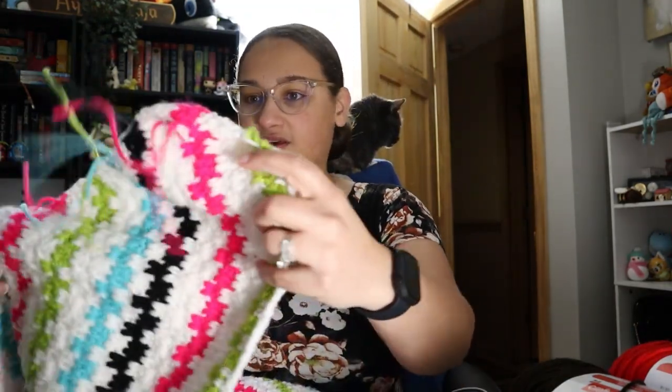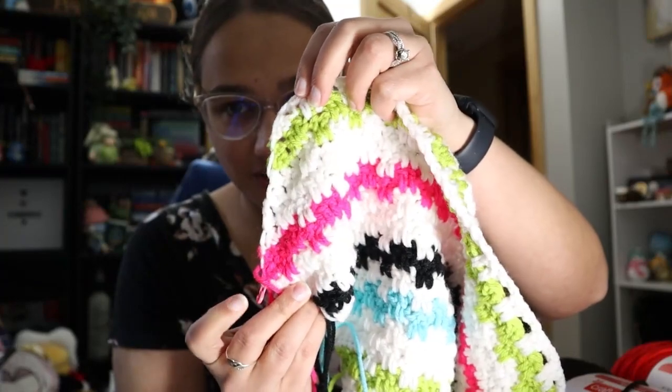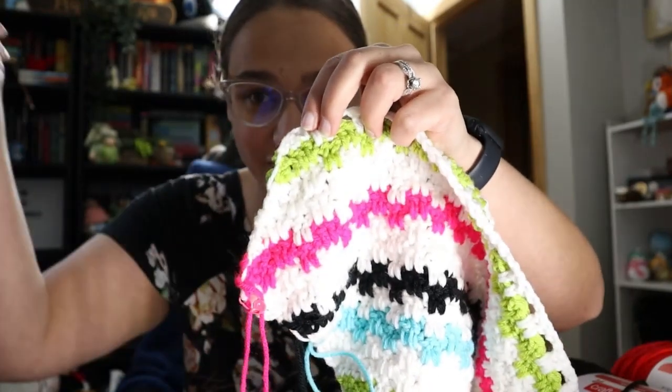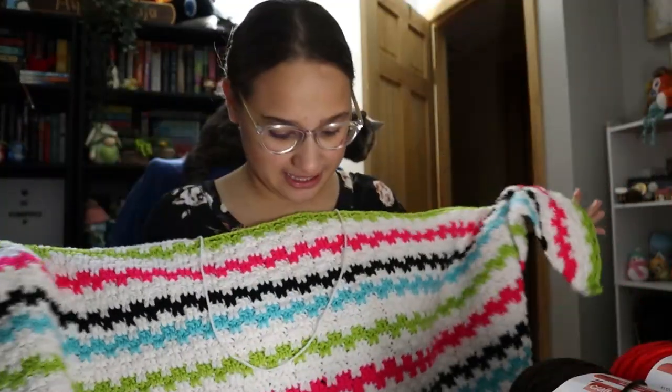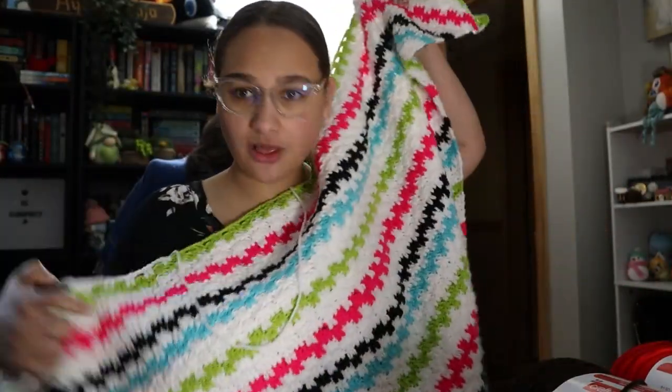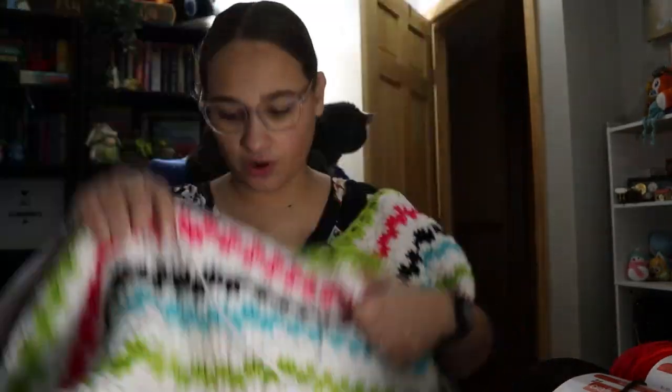So as you can see, is this the side? As you can see, I am now going up. No longer am I increasing this way. I am now going up this way. This is my blanket so far, and it's coming along.